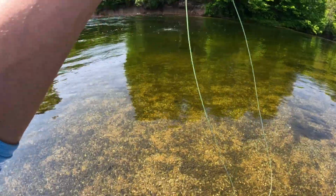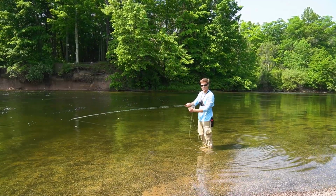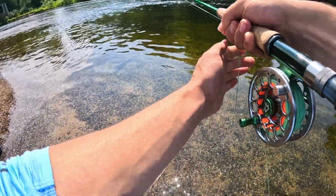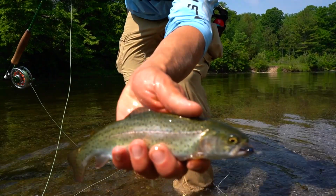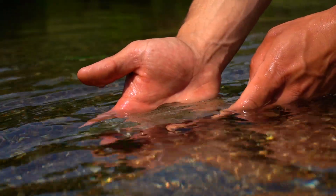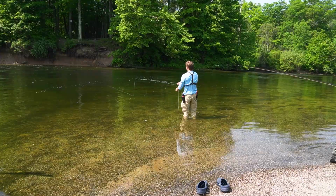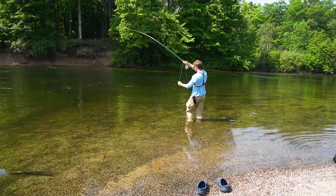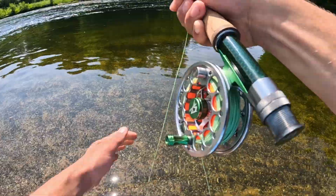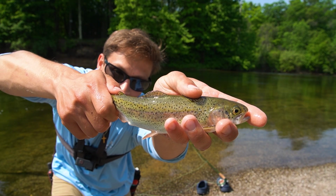There's another one. Beautiful. Come here. This is insane. The most trout action I've ever had in my life. And I think all it was, I just needed to pick up a fly rod for once. Beautiful rainbow. Let's keep on cranking. And another. Dude, there's just non-stop action. Hopefully we get some bigger ones, but I'm having fun right now.